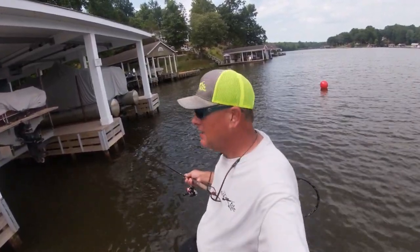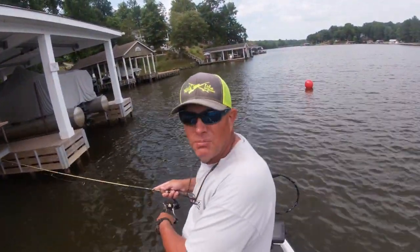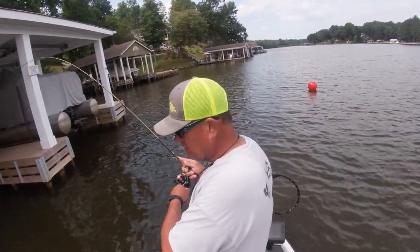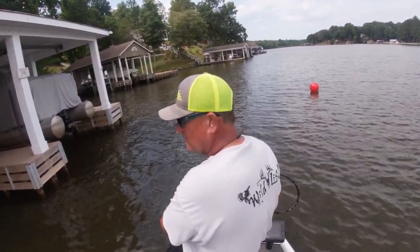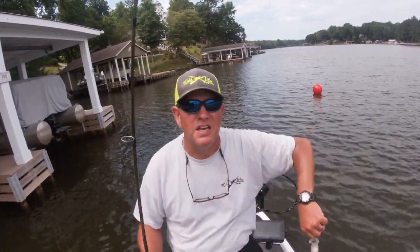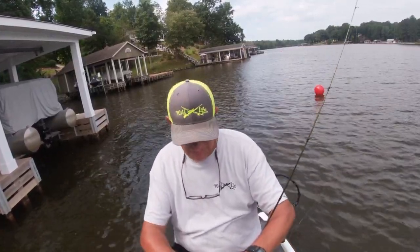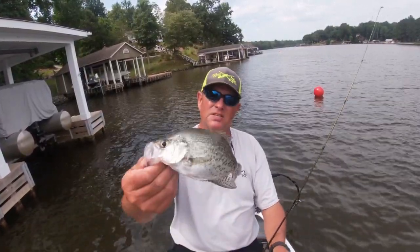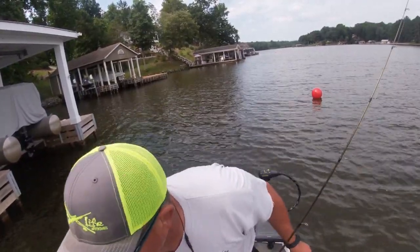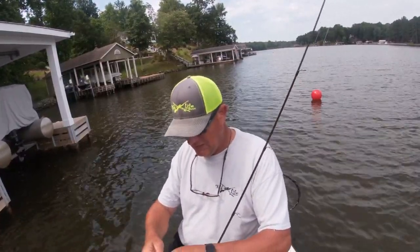Now you notice this dock, just got bit. You notice how the boats are up. This makes it much easier to fish a dock, and that's a good crappie right there. It makes it much easier to fish these docks if they've got those boats up, because you can fish in the slip. And that's a good 10 1/4 inch crappie right there. Boom. And it makes it much easier to fish.